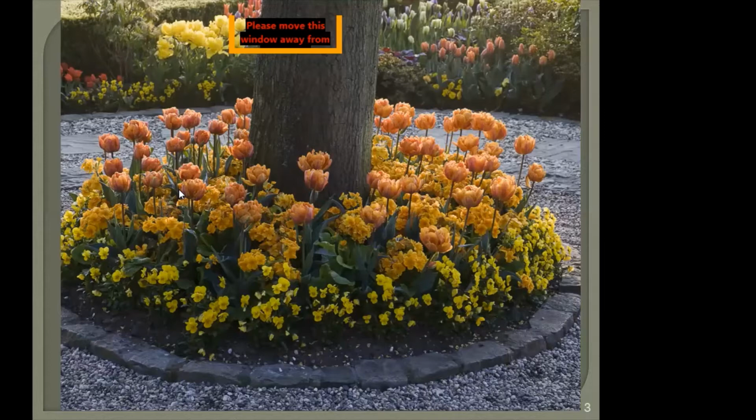But you have a double tulip here. You have some Darwin hybrids in the back. You have a viridiflora, the green kind of tulip. You have a peony flowered tulip in the yellow in the back. And so in this display, there's a lot of what we would look for in our spring display.